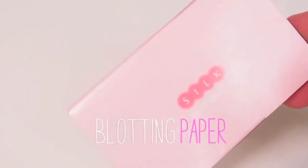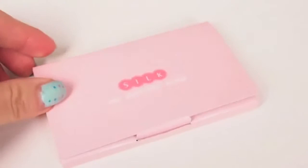Now I got this blotting paper from DAISO for about $2.80, but you can get it in most cosmetic stores fairly cheaply. And what this blotting paper does is you can keep the shine away during the day, especially when you're applying things like sunscreen and it's getting warm. Your skin will produce oil and it's really good to get rid of it before it builds up.